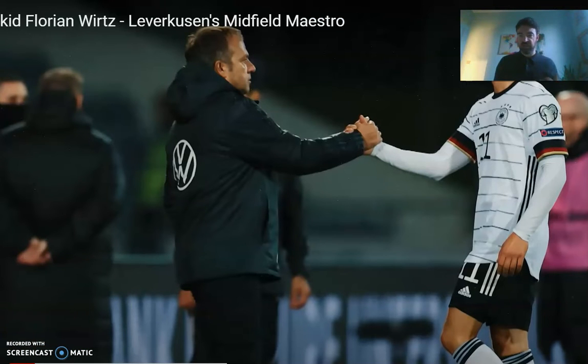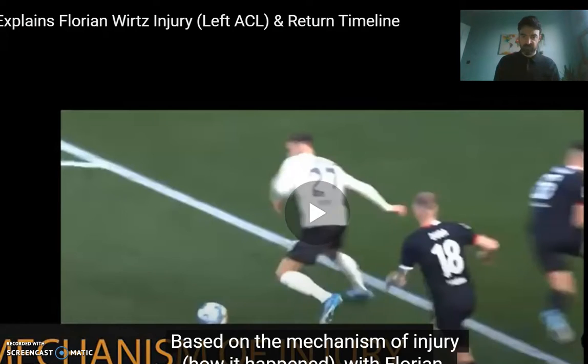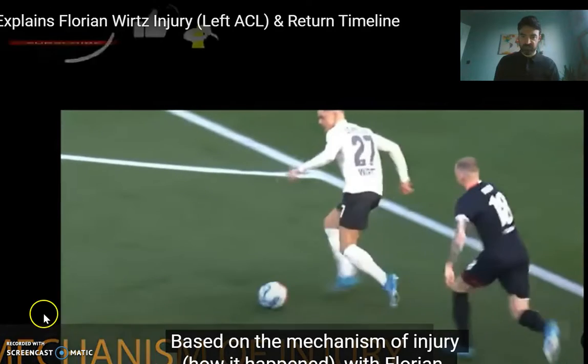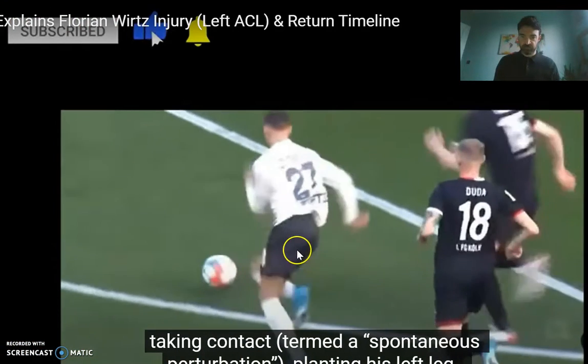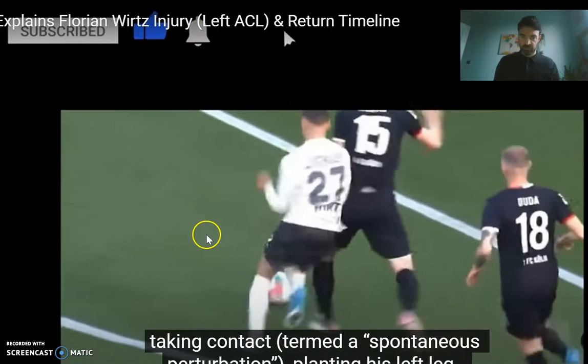Then when I came to actually record this video and looked at Florian Wirtz, he is injured. And here's Florian Wirtz's injury. And you'll notice what side of the body it's going to be on. There's an expert talking about it online.